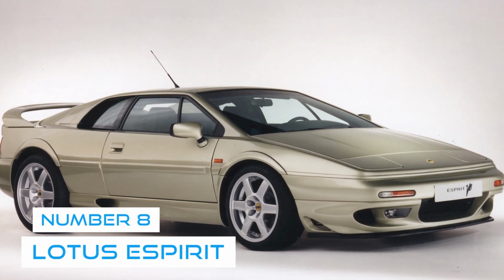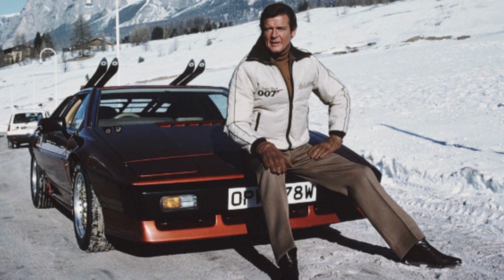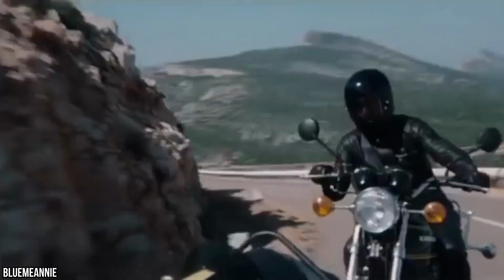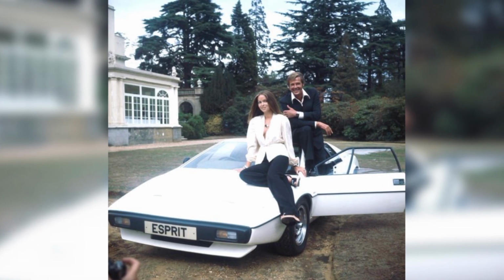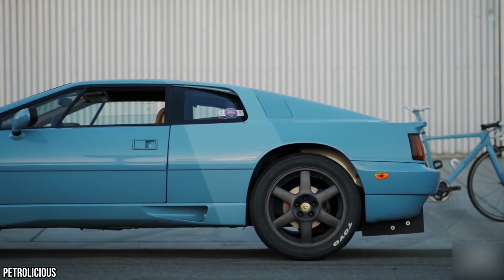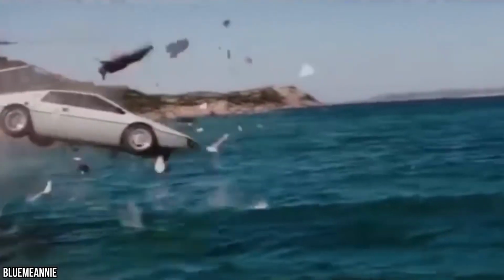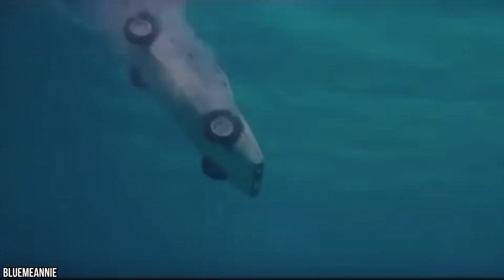Number 8 on the list is the Lotus Esprit. The Lotus Esprit is one of James Bond's best-known cars. The white submersible Lotus Esprit appeared in the '77 film The Spy Who Loved Me. The Esprit was chosen to give James Bond a glamorous car to drive. There have been many famous movie cars, however very few have the same notoriety as Bond's Wet Nellie Lotus Esprit submarine from the film The Spy Who Loved Me.